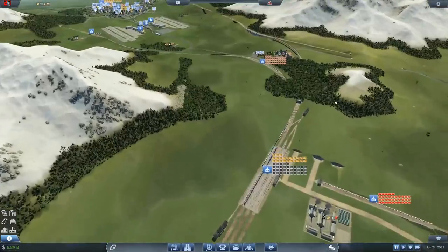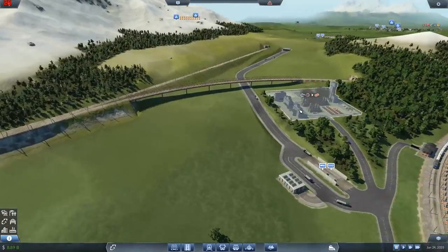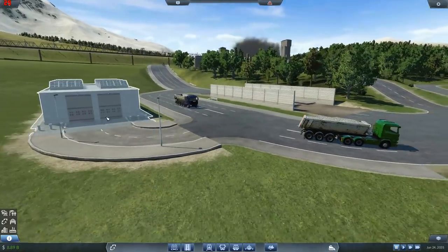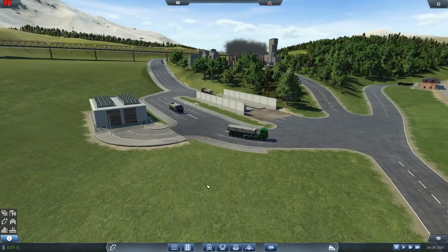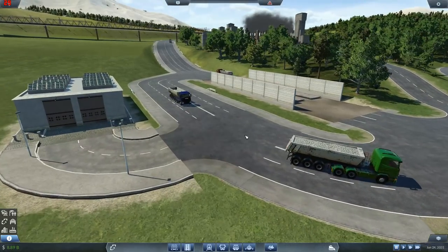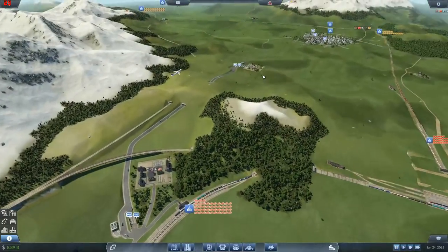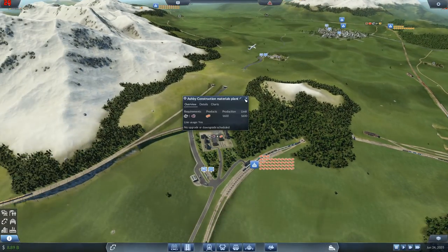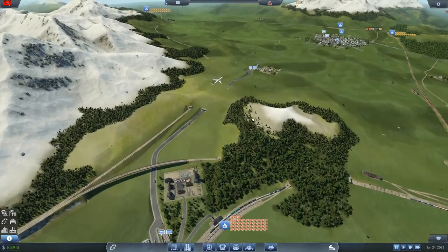Right, let's go up to the stone line, because I've just spent quite a while over here. I put in a little depot on this side. And I've just been thinning out the trucks, because there were way too many trucks on the line. So now, this thing is running at 1600. The trucks are awesome.